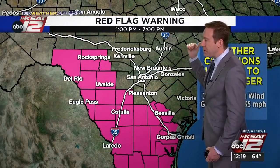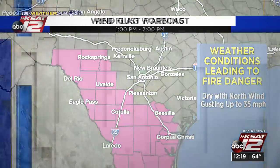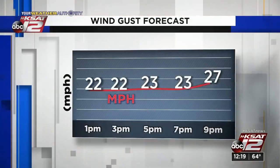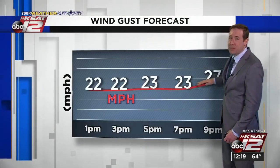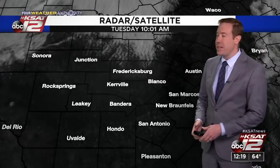And the winds combined with the dry air, we sound like a broken record here, but fire threat is there. It will continue to be there as long as this air is as dry as it is and as long as we continue to see these gusty winds. The wind gust forecast shows the winds really not dying down all that much. I think they'll come down some tonight, but they pick right back up tomorrow. So we're going to put together several windy days here, I think.